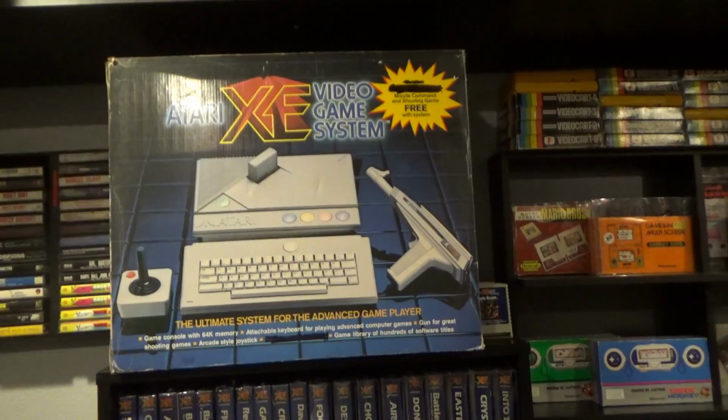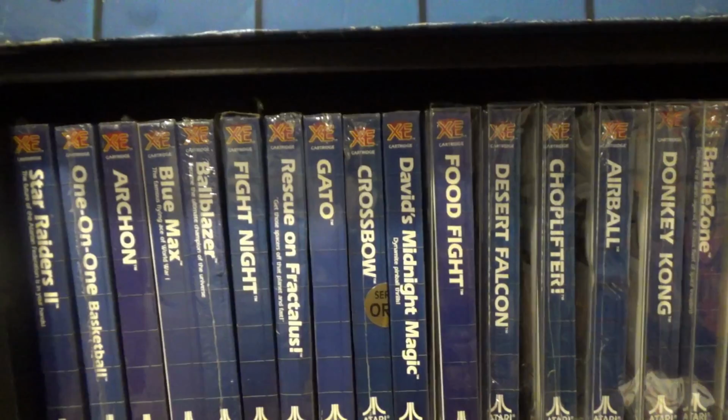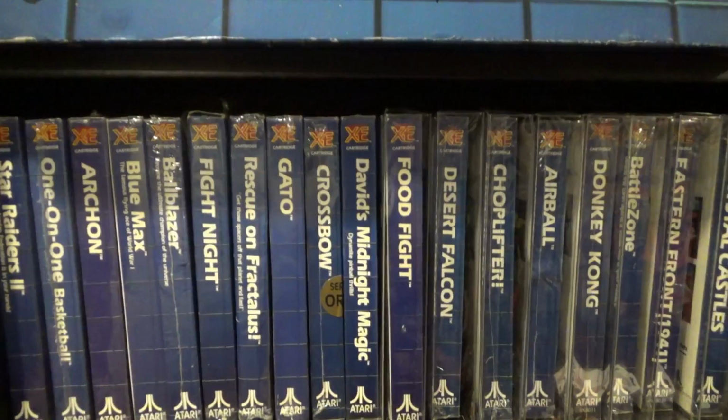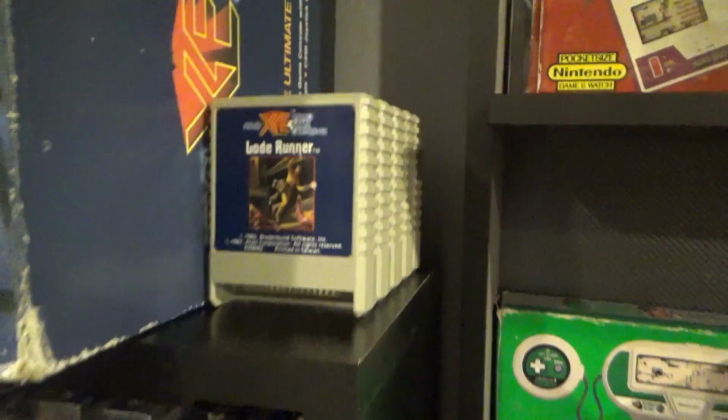I have several of the games sealed and boxed. I don't have them all. I would like to complete this someday. Just some of them are really hard to get, like Karateka. I'm still missing Mario Brothers, which is easier to get. Just having a hard time getting it. And some other ones. Summer Games is pretty tough to get. But these are what the loose carts look like.